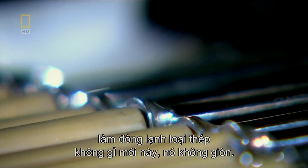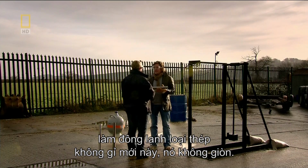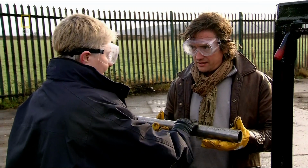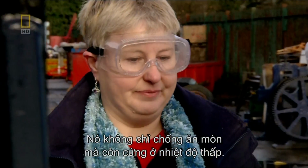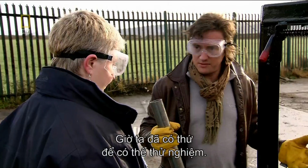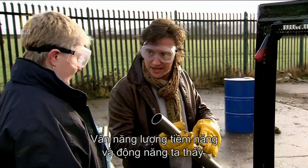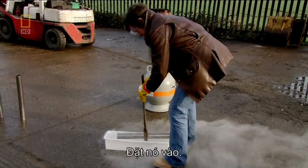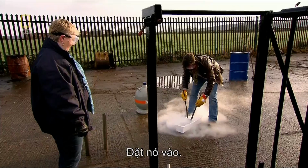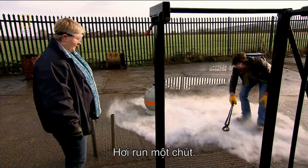Putting this new stainless steel in the deep freeze doesn't make it brittle. This is stainless steel. Not only is it very corrosion resistant, it's very, very tough at low temperatures. Okay, well, we now have our system here so we can test this. Let's do the same test. Same potential energy, kinetic energy in, see what happens. So, loading it in. That's slightly frightening when you do that.